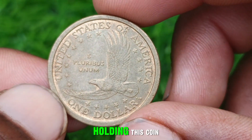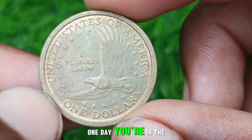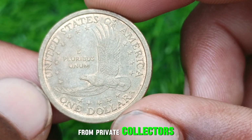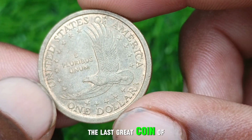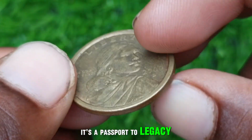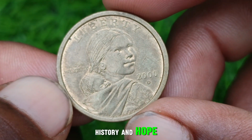Holding this coin is like possessing a portal to another life. One day you're in the everyday, the next you're fielding offers from private collectors, numismatic museums, and even historical societies eager to acquire what they call the last great coin of the millennium. It's more than just metal. It's a passport to legacy, a golden relic that bridges past and future, history, and hope.